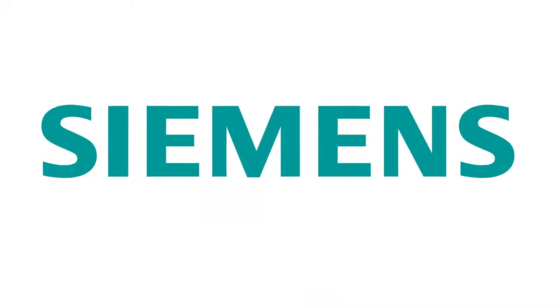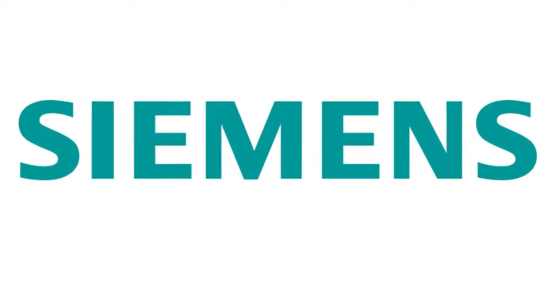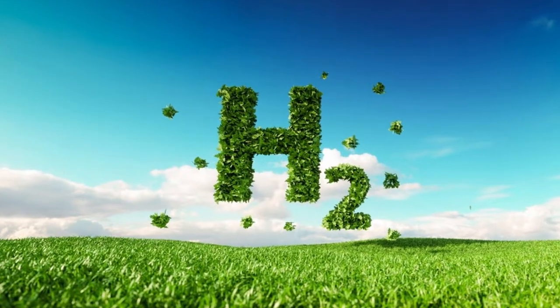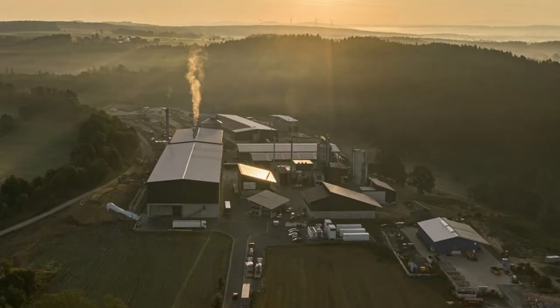Siemens opened Germany's largest green hydrogen production plant. It's capable of producing up to 1,350 tons of hydrogen per year. Hydrogen at the plant will be produced at an electrolytic plant with a capacity of 8.75 megawatts.